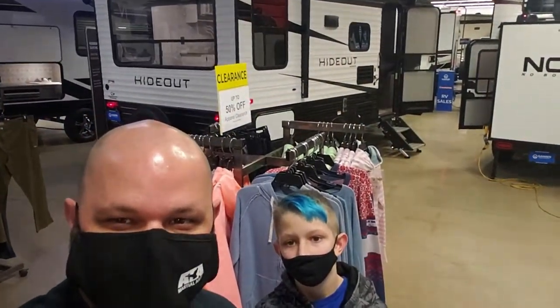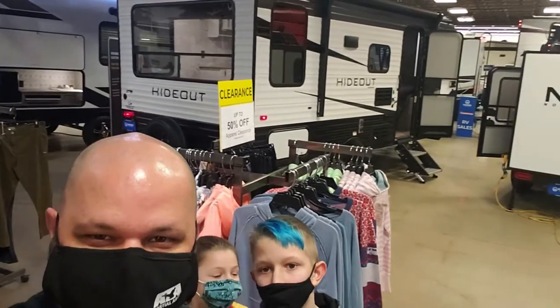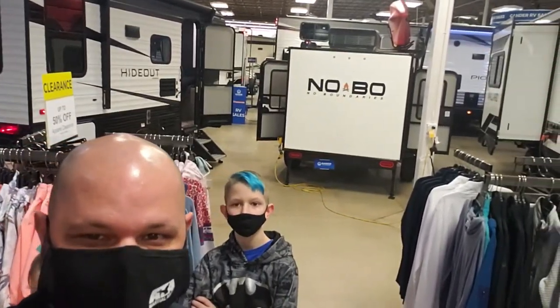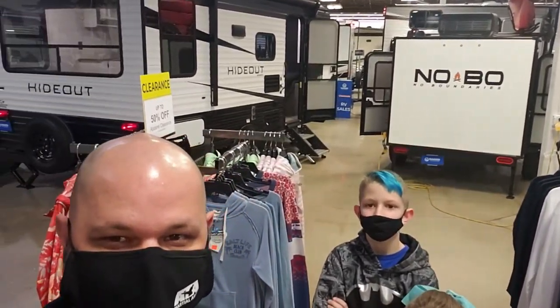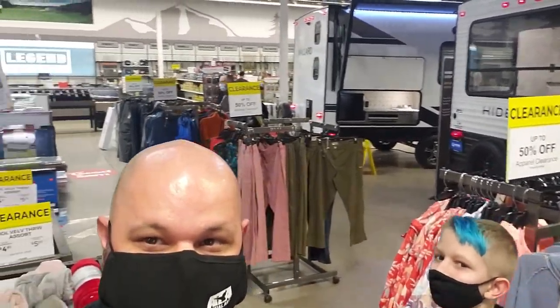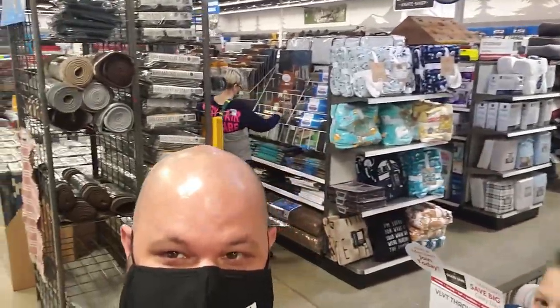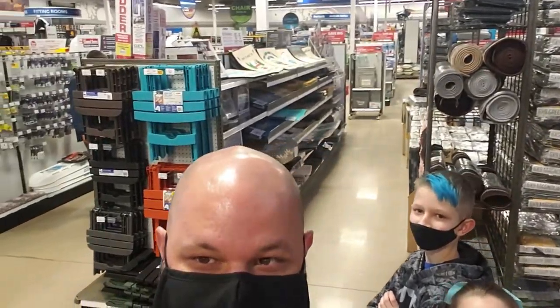Okay, so obviously I completely underestimated the amount of RV stuff here at Gander Outdoors. Never been in this place, so wasn't sure. I remember years ago when it was Gander Mountain and was more like Bass Pro, Cabela's, stuff like that. Now that Bass Pro owns Cabela's, their assortment's about the same, so figured we'd come in and check out Gander and see what they had. And it is more RV than anything else.